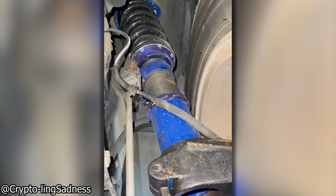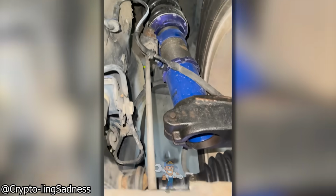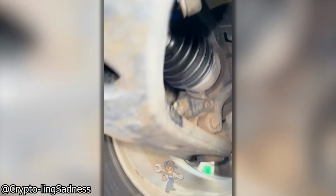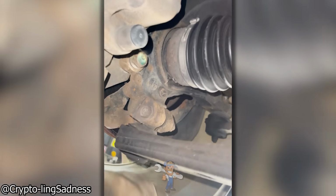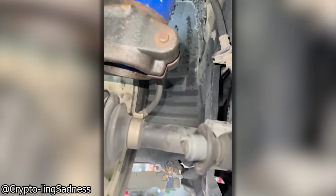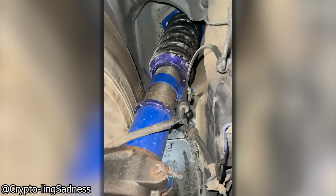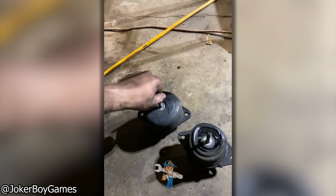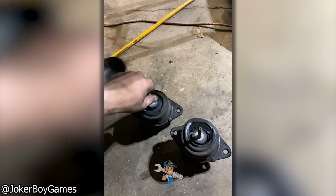Customer states, "I just installed these coilovers myself and now it makes a noise when going over bumps." Looks like they should have done a bit of extra work while installing the suspension. A 2007 Mustang came in with massive vibrations, and the mechanic found the engine mounts like this.